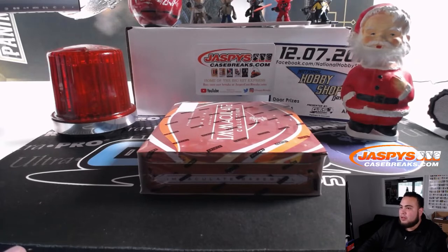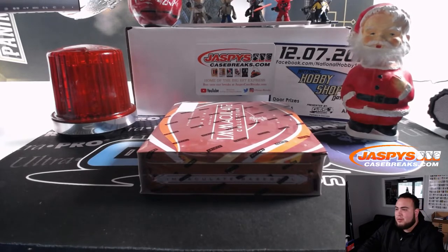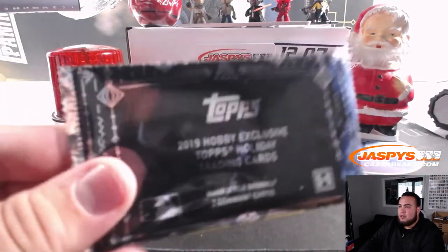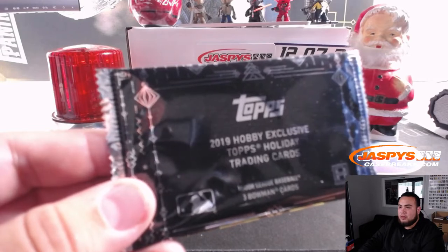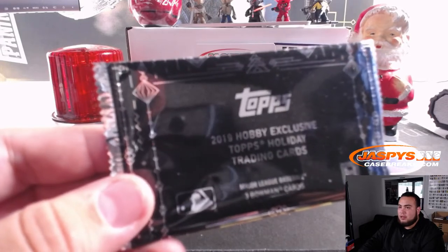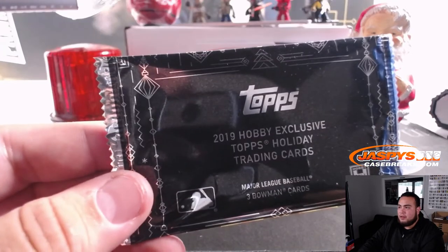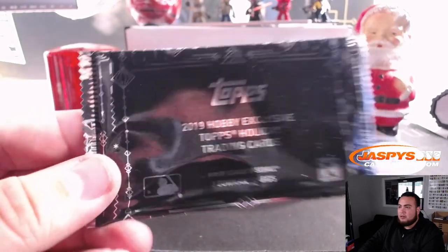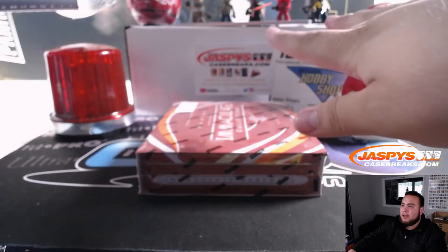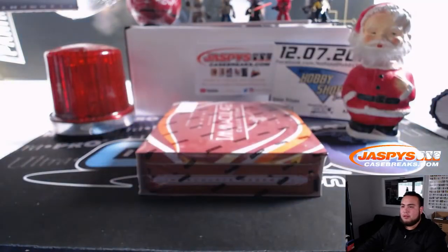Let me quickly set the focus. The focus is going to be set kind of close, because this focus doesn't work as well as our older camera. So I just want to set it where it's pretty good, right in the front. It'll look a little blurry in the background, guys, but in the front, the cards will look beautiful right there.